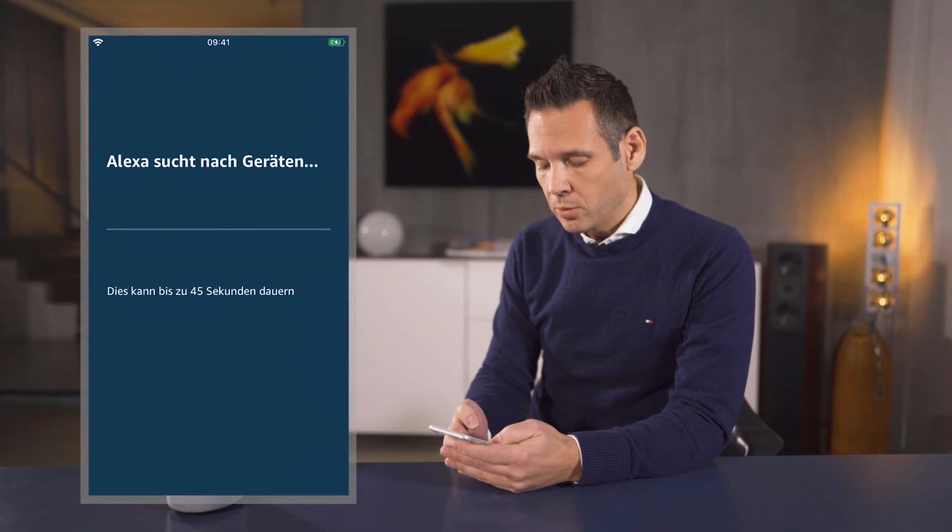Amazon will now look for your eNet Smart Home devices, which may take a moment or two. Great! Our Alexa app has now found 5 new eNet Smart Home devices here at home. That's all there's to it. And now you can proceed to operate your eNet Smart Home devices using your voice. Alexa, turn on the light in the living room. Okay.